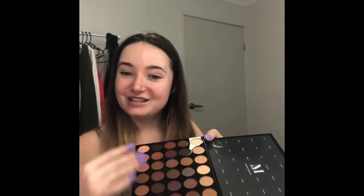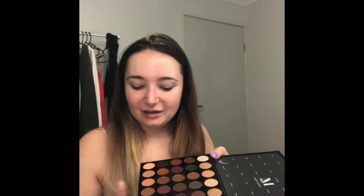Because those other two shades that I really like from the other palette are all shimmers, I'm guessing that all of these ones are going to work really nicely. I'm a little worried about this row, but at least if it is only their mattes that are terrible, it's only that one row in this palette.